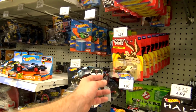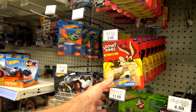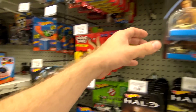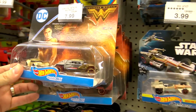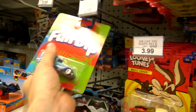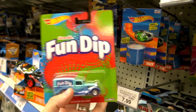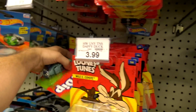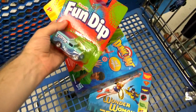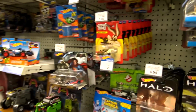Hey, somebody asked us to do a Looney Tunes versus something else. What was it? Hey, Wonder Woman Hot Wheels. New Wonder Woman Hot Wheels. They've got Superhero Girls Hot Wheels. And look at this, Fun Dip. How cool. Candy Hot Wheels. Happy Daddy. We gotta pick these up. These are probably very rare.